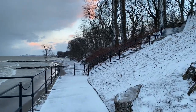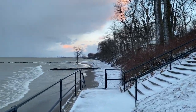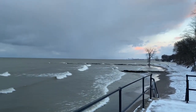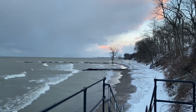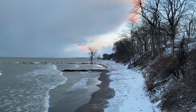I'm guesstimating it's probably around 40 miles an hour at least. And it's not letting me straighten out the phone very well. But there you get a good shot of the waves crashing in and what it looks like here at the beach level at Huntington Beach in Bay Village. So again, this is just a little different vantage point.